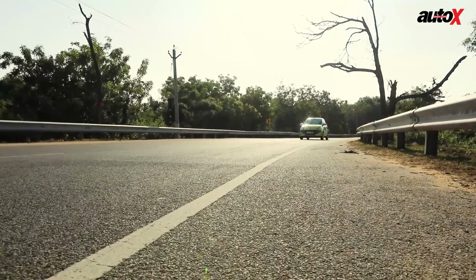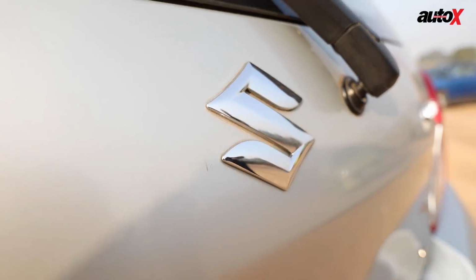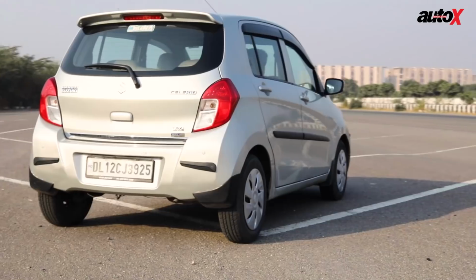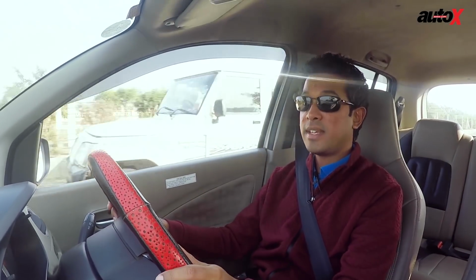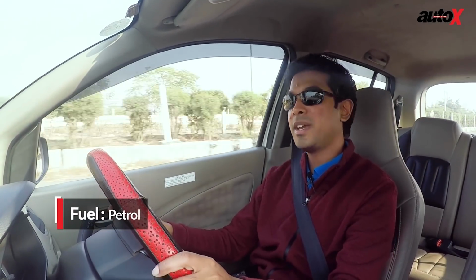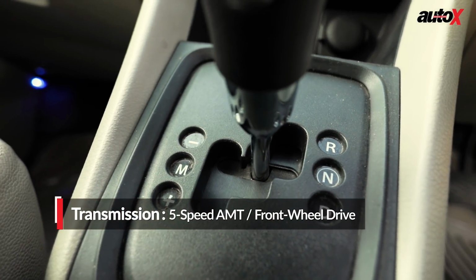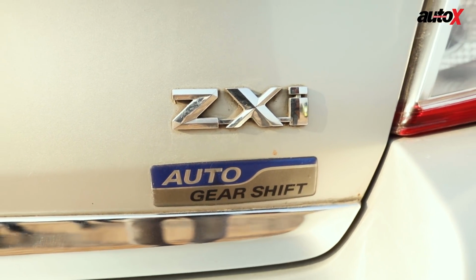So while the Santro has definitely taken the AMT game forward, let's take a look at the strongest force it has to reckon with, Maruti Suzuki Celerio. Now, after driving the Santro, when you hop into the Celerio, what you instantly notice is that the Santro's gearbox was smoother. But of course, our road conditions are largely unpredictable. There's a cyclist going to cut your way, there's a biker that's going to come in your way. When there's a sudden change in momentum, you tend to catch these AMT gearboxes off guard, and it's at that moment that the Santro system is smoother.